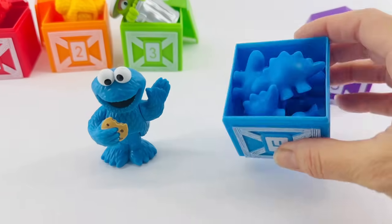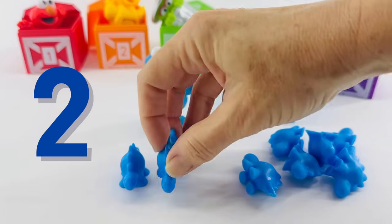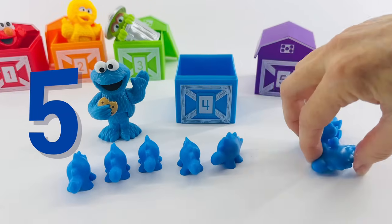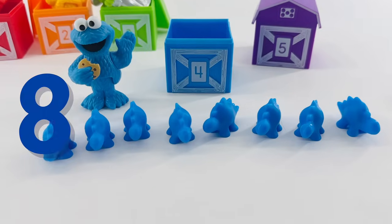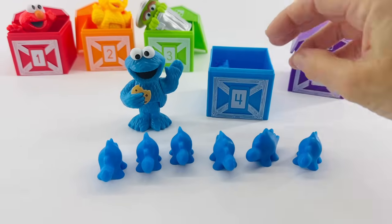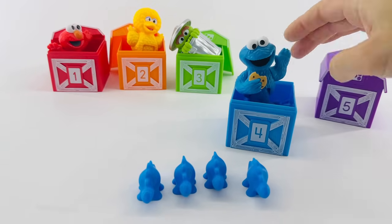Wow, a lot more than 4. Okay, help me count. 1, 2, 3, 4, 5, 6, 7, 8. 8 dinosaurs. Well, we only need 4 for this one, so help me count to 4. 1, 2, 3, and 4. Now Cookie Monster can live in his house, his blue house.